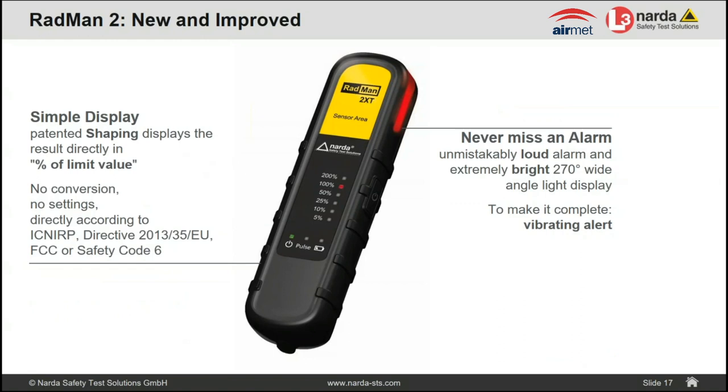So it's not the field strength, but the square of that. So it's the power density. You need no conversions, no settings. It's directly according to ICNIRP, in Europe the European Workers Directive, in the US the FCC, or in Canada Safety Code 6, which are the major limit curves.